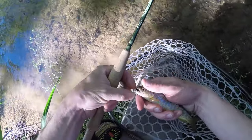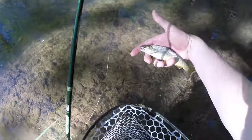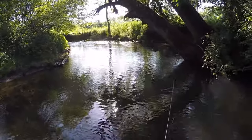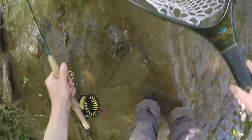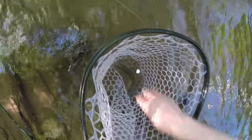Sure is pretty. Beautiful fish, man. Bring him down here. Oh, don't you stay down, stay down. Oh, there he is. All right, what a beaut, what a beaut. Another nice little wild brown. Hot dog, that's a pretty fish. Cool. Man, he threw the hook already. That's the beauty of the barbless, man.